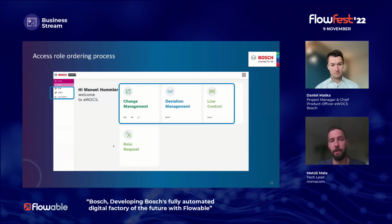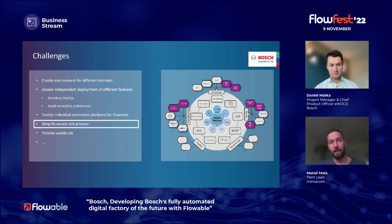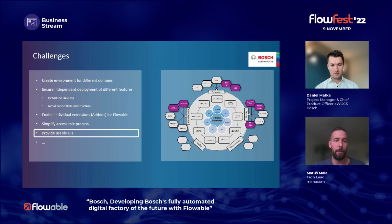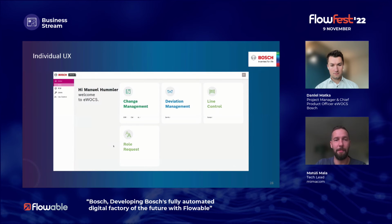And then you get those 3 different domains with those use cases. We didn't have that many of them, so I'll just jump to the last one: provide usable UIs. You have already seen them. We have created pretty funny UIs. We have one person on our side who is just doing UX concepts there, changing the UX for all the Flowable applications we have, because we want to achieve that people can work with it without 2 weeks of training or something like that.